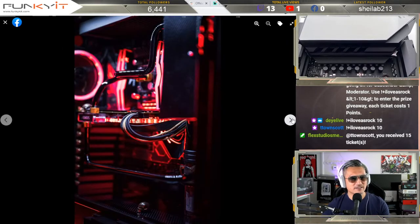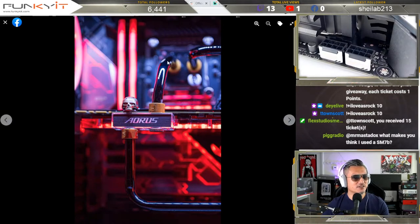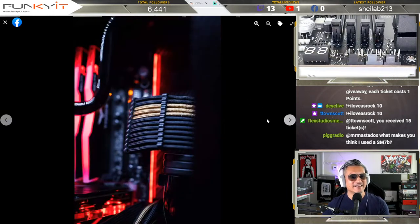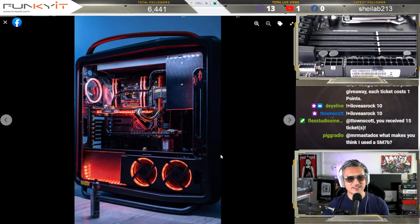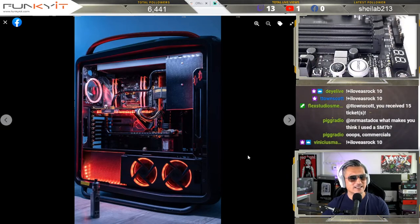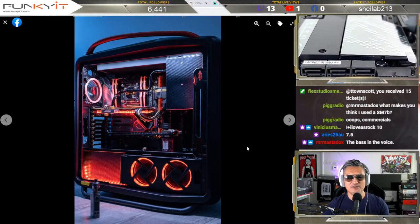Very nice, what do you think? It's a red and black theme. The tubing is kind of off. It's bent slightly, not 100% straight there, but it's a decent build. I like the Cooler Master cases. I like these ones, Cosmos, I think it's called. For this one, we'll probably give it a 7.5.